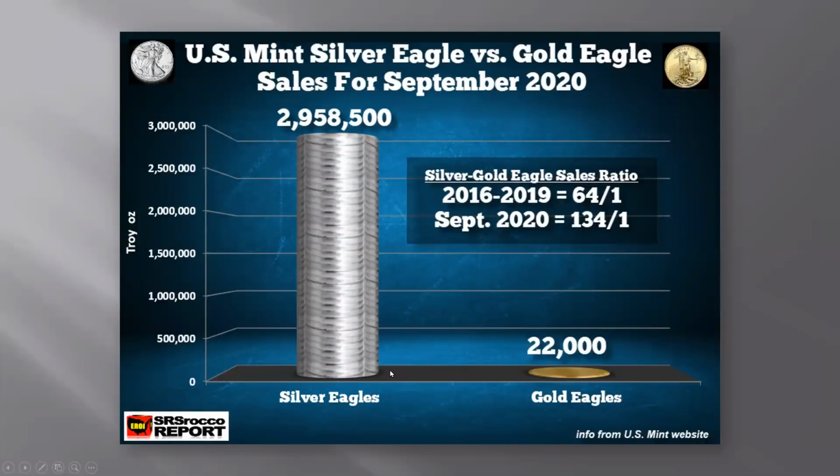Now, this is very interesting. I did an update at the SRS Rock Report. This is as of September. What a difference. The U.S. Mint Silver Eagle versus Gold Eagle sales for September 2020. The U.S. Mint almost sold 3 million ounces of silver eagles compared to 22,000 troy ounces of gold eagles. Now, they sell a lot more of the tenth ounce, quarter ounce and half ounce, but if you add up the ounces, it's 22,000 ounces.